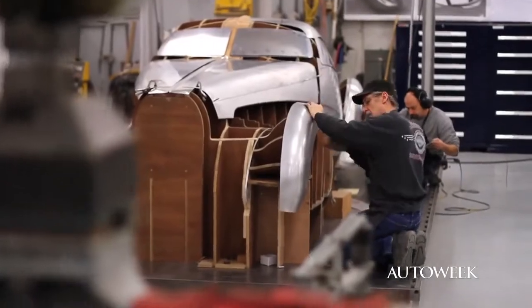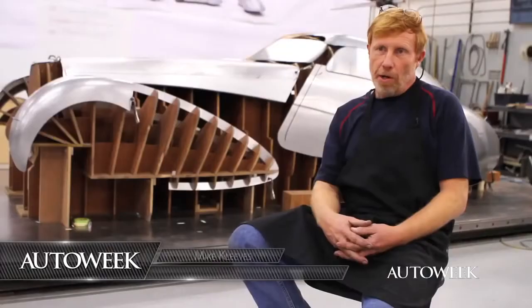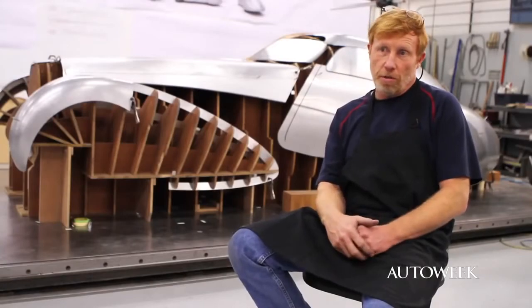We probably visited half a dozen shops before we ended up at Mike Cleave's. Looking at this project about 9 months later, we could not have picked a better shop to do the project. I'm Mike Cleaves, owner of Automobile Metal Shaping. We're building a new body for this Type 64 Bugatti.